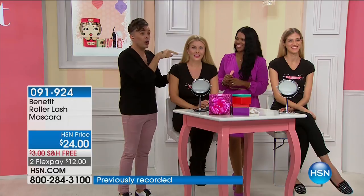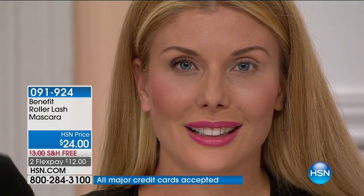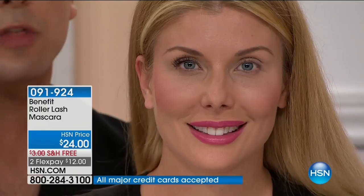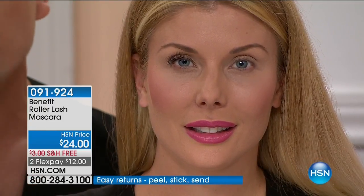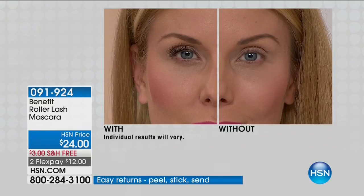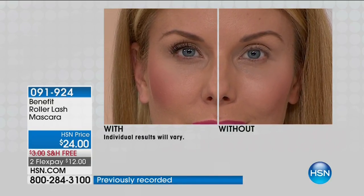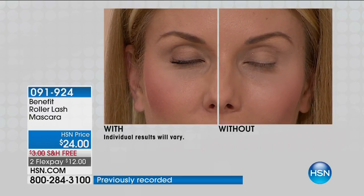Now look at the difference that the hook and roll does. Come in, I want you guys to look. If you're not at your TV right now, it's time to come back, people. Oh my goodness, take a look at this because you can see the difference of the one eye versus the other. Her before and after will have you on the floor. Your jaw will drop. The difference is incredible because if you wake up and you feel like your eyes still look tired, they don't look as youthful anymore, or they're not as open as they used to be, try this curling mascara. This is the number one curling mascara.